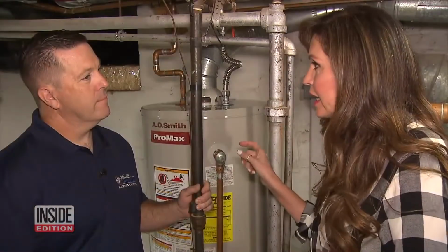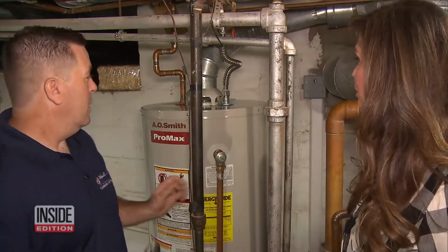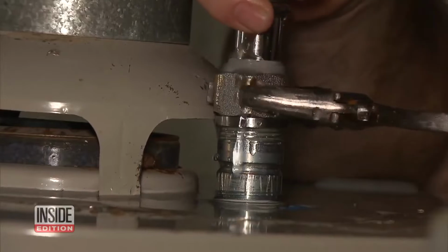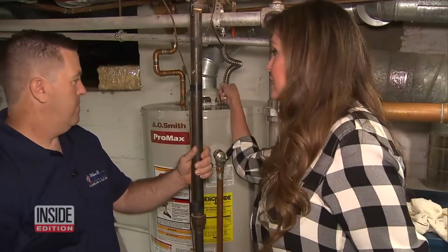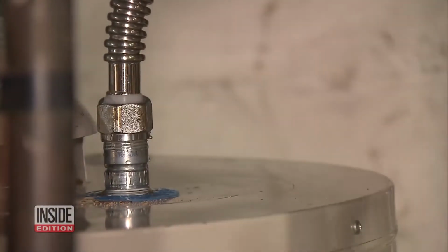So can we create a small problem that any tech worth his salt would be able to come in and fix like that? "Absolutely. It's very simple." Show me what we can do. "Well, we could loosen this up right here." By doing that, we created a small water leak. The only water here is coming from this nut. "Correct. And we could tighten it with this wrench. Yep. That's it. Simple as that."